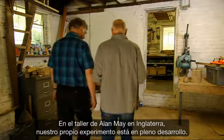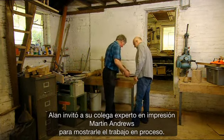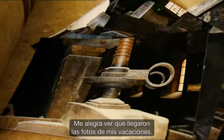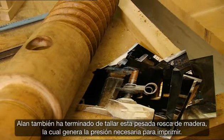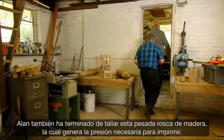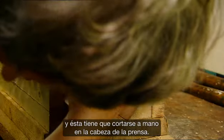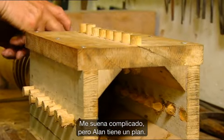At Alan May's workshop in England, our own printing experiments are already in full swing. Alan's invited his fellow printing expert Martin Andrews along to show him work in progress. I'm pleased to see that my holiday snaps turned up. Alan's also finished carving this hefty wooden thread which generates the pressure needed to print. But the thread needs a counter thread to guide it on its downward journey, and it has to be cut by hand into the head of the press. Sounds tricky to me, but Alan has a plan.